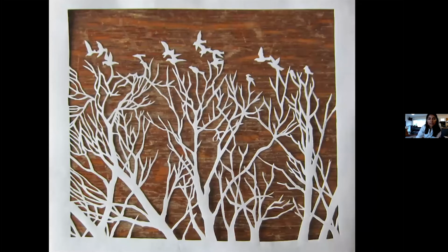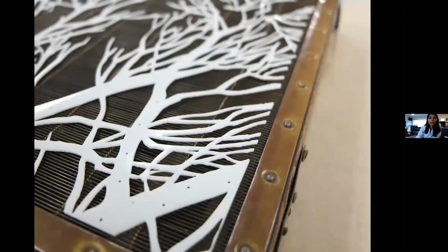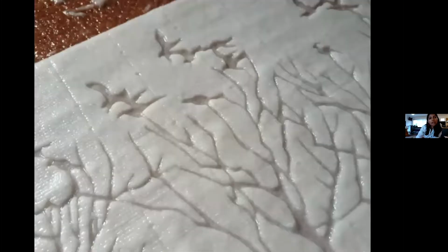So I decided to turn it into a watermark. Some of you may know already, but a watermark is made when something obstructs the drainage of the pulp on a mold surface. Wherever this white plastic was, there was less pulp because the drainage was being obstructed. So when you have a finished sheet, all those thinner areas allow more light to come through, and all those thicker areas allow less light to come through, just like in your banknote.